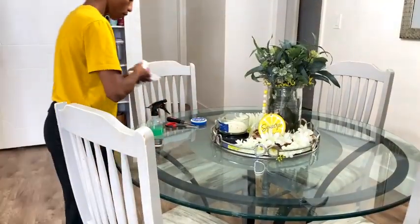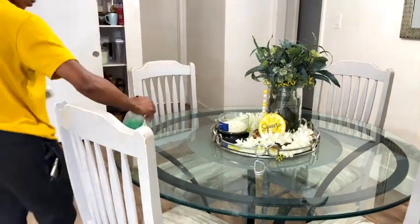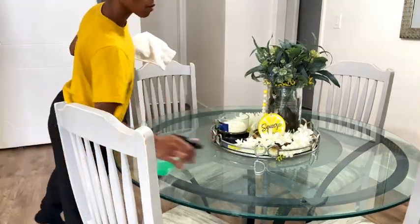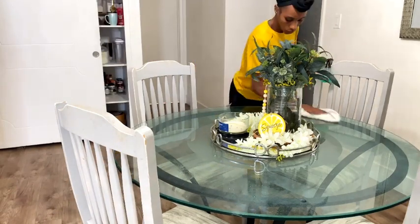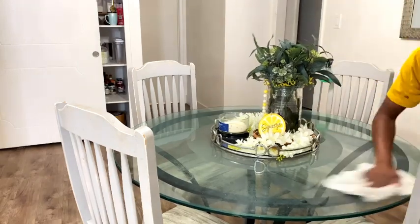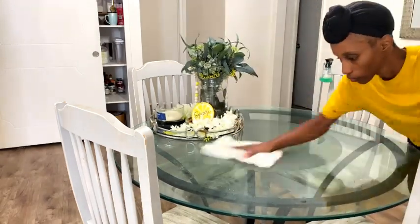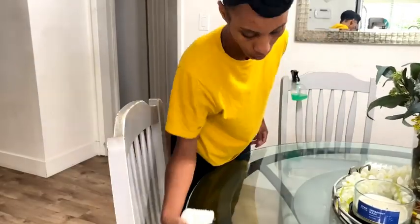So once I got the laundry on and started, I headed back inside and tackled our dining table. First, I started off by removing everything off the table, of course, and then spraying it down with my car windshield wiper solution. And as you guys seen, there was a lot of stuck on food and fingerprints all over this table, so that definitely needed to be cleaned up.